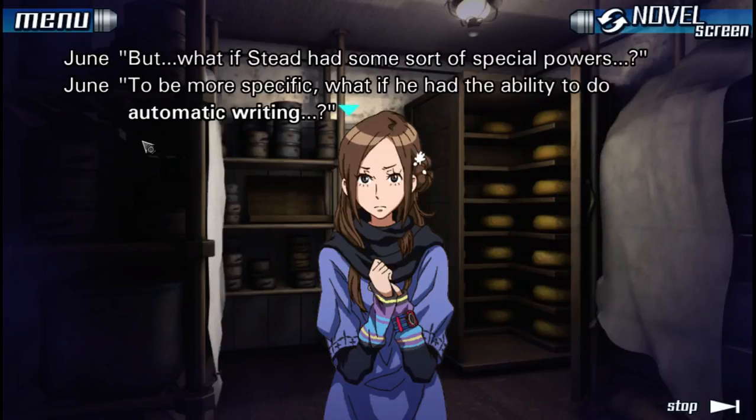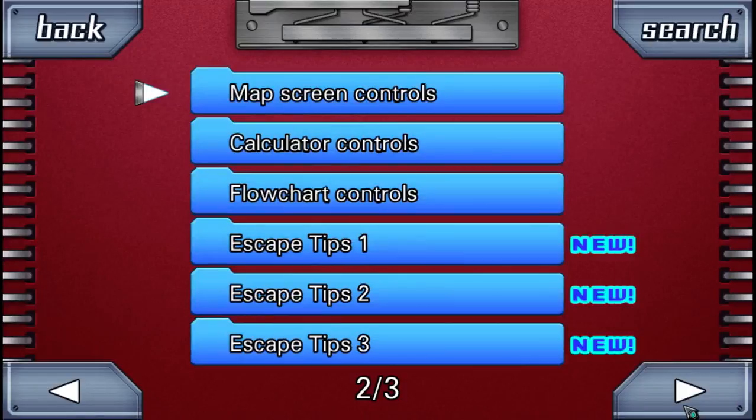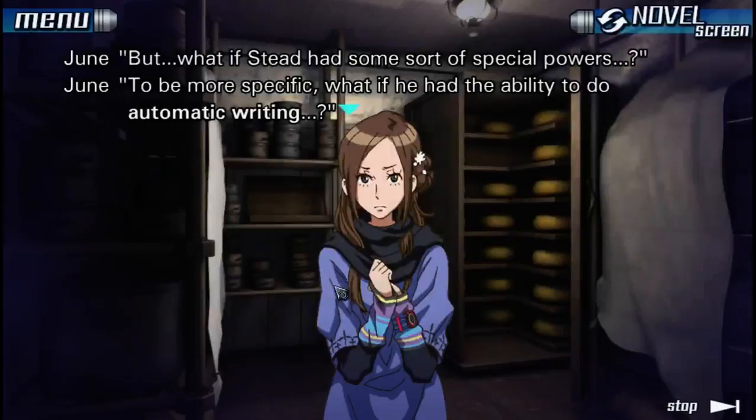Oh man, and these hints from the bolded words. Wait, I forgot, do they mention anything about the... never mind. For some reason, I keep thinking there's like a little glossary that stores all these bolded words.